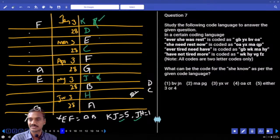Now coming to question number 7 onwards, definitely under the first priority. And how many questions are there? There are some 4 questions under this one. 5 questions, 7 to 11, 5 questions definitely under the first priority.